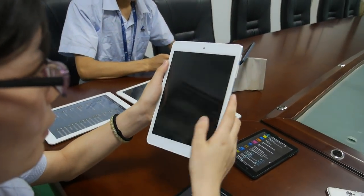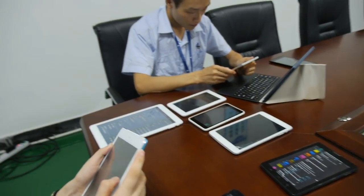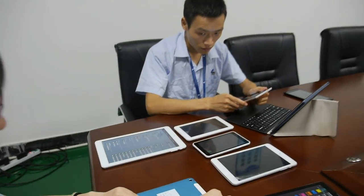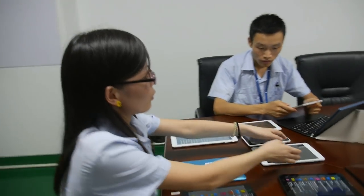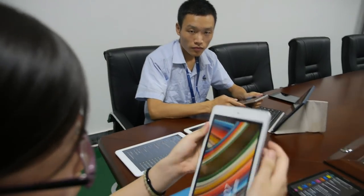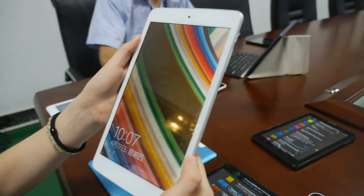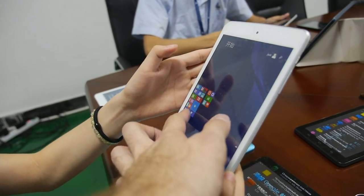Which kind of software do you have? This one is with Android. Oh, Android. It's out of power. So okay. So you have Android and Windows? Yes, Windows. Can we see Windows? Yes, Windows button. This one, let me show you. This is 8 inches with Windows system. Okay, let's go inside a little bit. So you have Windows going on here.